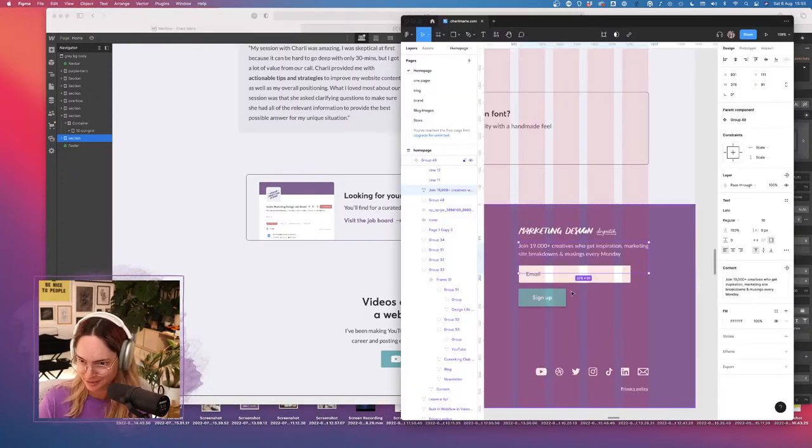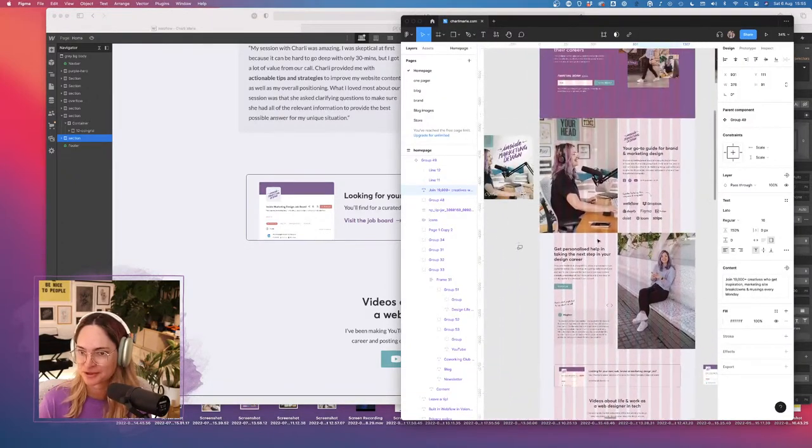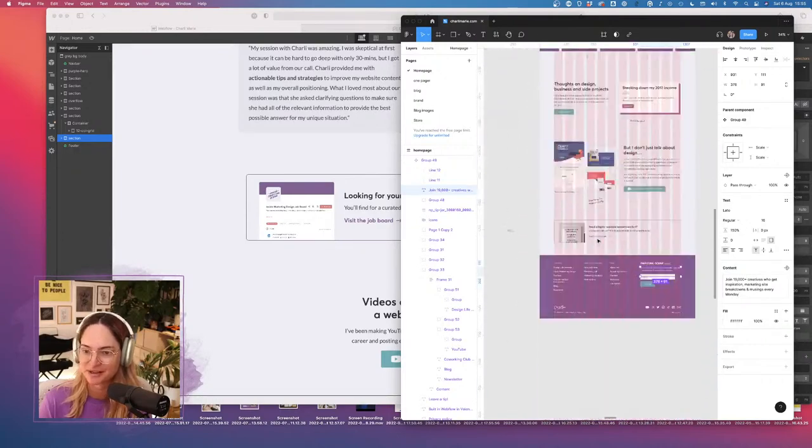I've designed the page in Figma. That's what Figma's for, is for designing. And now I'm building in Webflow.